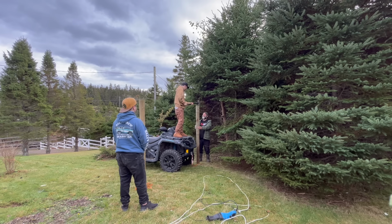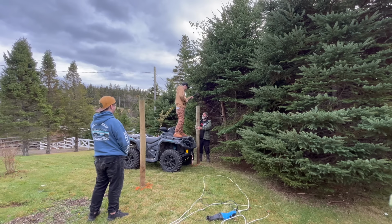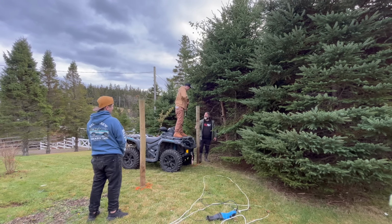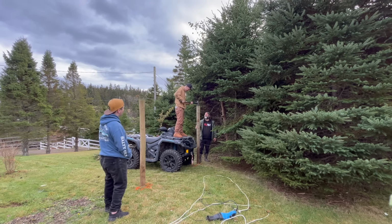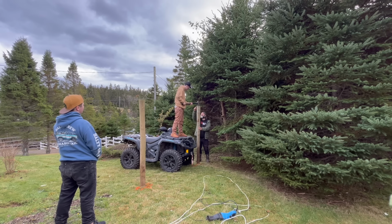Good job. It's fun, right? Yeah. Whack-a-mole. Four. You're doing it. Try to hit right in the middle every time and try to make sure your hammer is flat when it hits it. Oh, yeah. You know what I mean? Like this part is flat. Yeah.